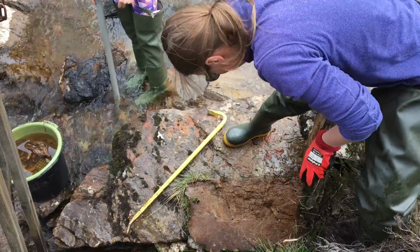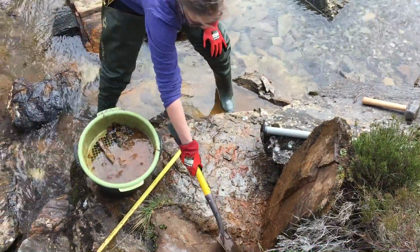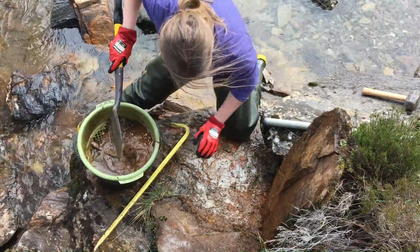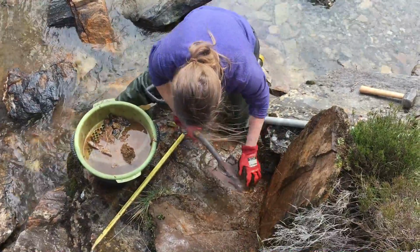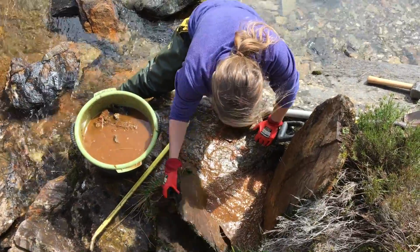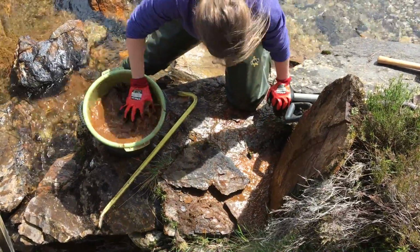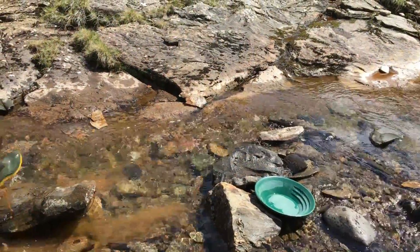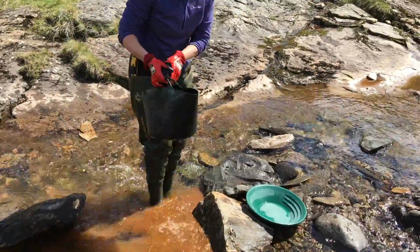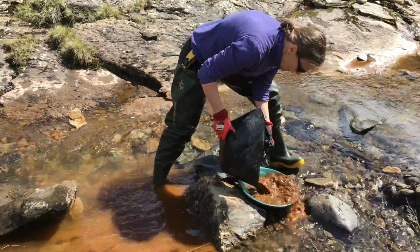It's always worth checking under rocks higher on the stream where floods carry silt under slabs. All these rocks must be carefully replaced afterwards to restore the environment. But the silt goes into the bucket. So any gold in the slurry will sink to the bottom of the bucket. It's all poured into the gold pan, ready for rinsing and sorting.